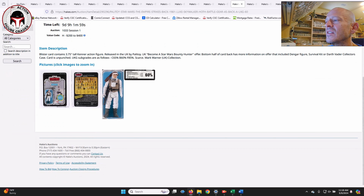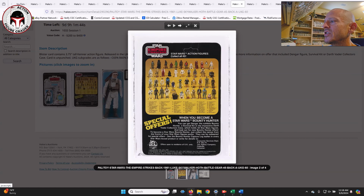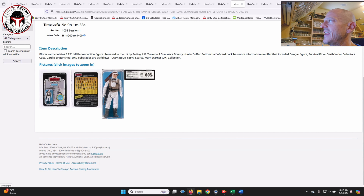Next up, here's a beauty. It's lower grade. It's only a UKG 60, but it is a Palatoy clear blister ESB Luke Skywalker Hoth Battle Gear. So very cool item there. And you can see there it's got that clear blister. And there's the back of the card. This one is the 45 back A, 65 for the card. Blister got a 60, figure got an 80.